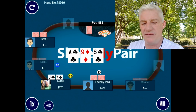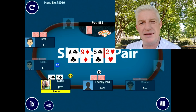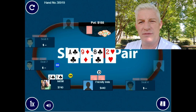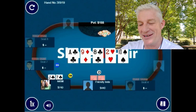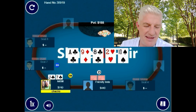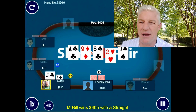So on the turn, there's 85 in the pot, complete brick, the 2 of hearts. We check to the button again. He bets very small, 35. I call, and the middle position player folded this time. So on the river, there's 155 in the pot, and the river, 10 of spades. Wow, great card. I now have the second nuts. I check it though, expecting them to bet. He does bet $50. I raise to 125. He makes the call. I show the straight, and he mucks his cards.